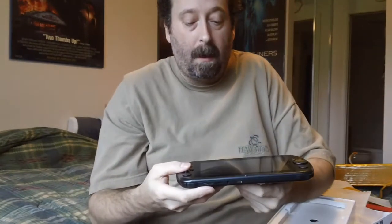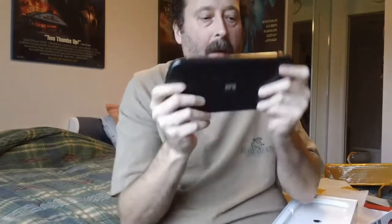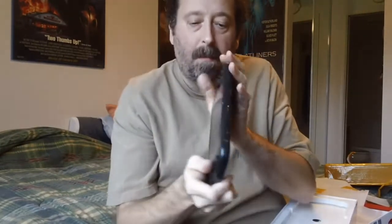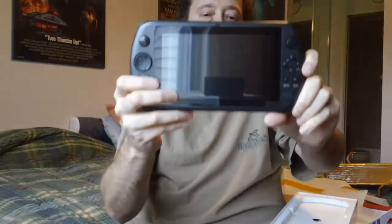Okay, screen looks clean, not scratched. Move it forward. Hopefully the screen's not going to fall out like it did with my JXD 7800. No, it seems okay. It's about what I expect. My 7800 felt a little more heavy and solid, but this is not bad. This is probably more like my JXD 7300. But there we go. That's the JPD.